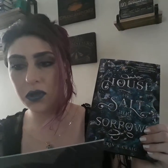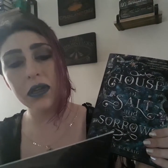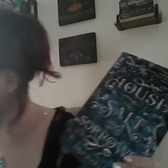We hope you enjoy this beautiful exclusive edition, which is signed by the author. We also hope you enjoy the letter from Erin and the exclusive bookmark. This month's enamel pin was designed by Laser Brain Patch Company. The pin was inspired by the family's crest in House of Salt and Sorrows, as well as the lighthouse, which plays a big part in the story. The light on the lighthouse also glows in the dark. Happy reading, and thanks for being awesome, Owlcrate.